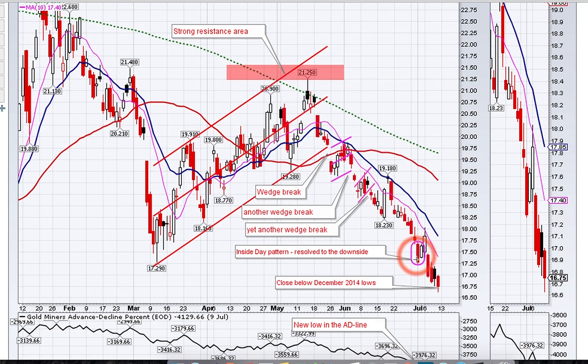In fact, the weird part is you can see here this is an inside day, so this candlestick, the white one, is inside this red candlestick's range. The next day, it actually went up, and the range was broken to the upside. But that was it. Then the next day it just gapped down and continued lower.